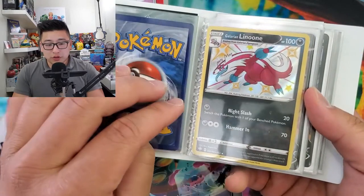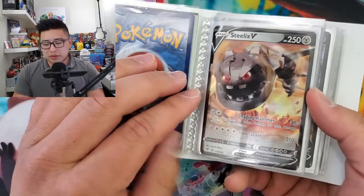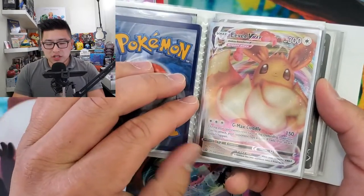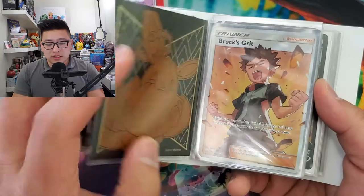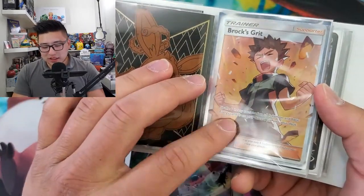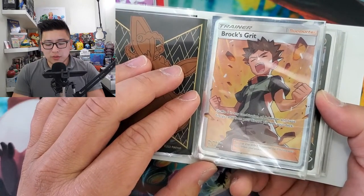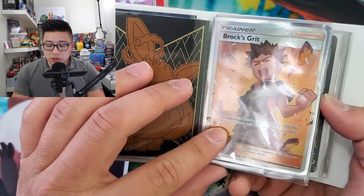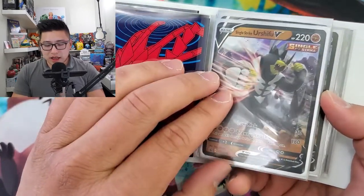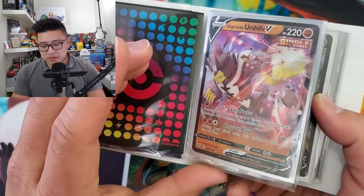Single Strike Urshifu. Galarian Lanturn, otherwise known as Toothpaste, according to some of my friends. We got Steelix from Vivid Voltage. Eevee VMAX from Shining Fates ETB. Oh, here we go. I actually think I need this. I don't think I have this one yet. It's Brock's Grit, Full Art Trainer from Team Up, which is one of the cards I still need for the set. I'm slowly completing sets. Very slowly, because you can't find them anywhere.